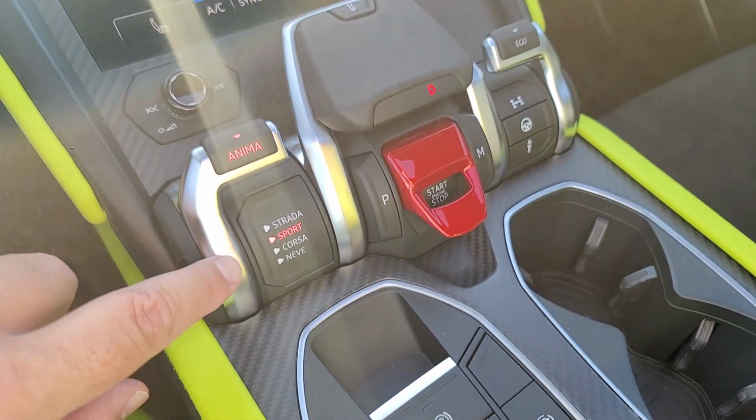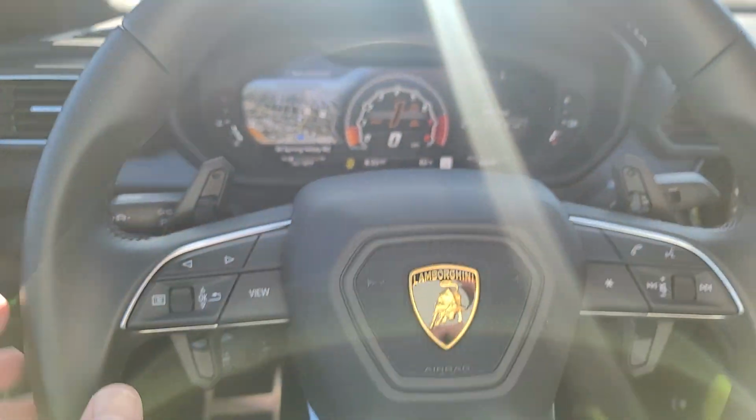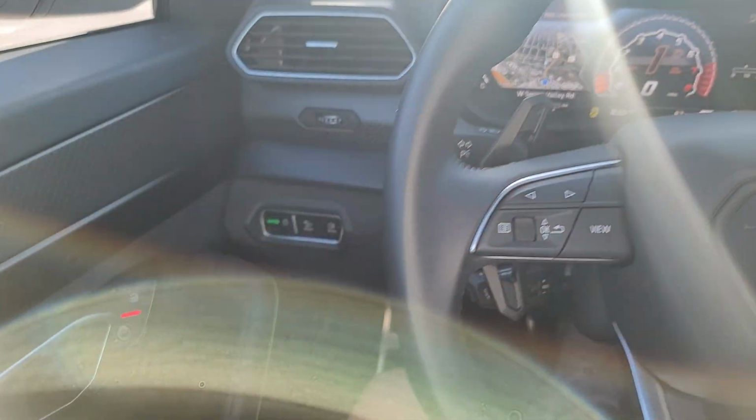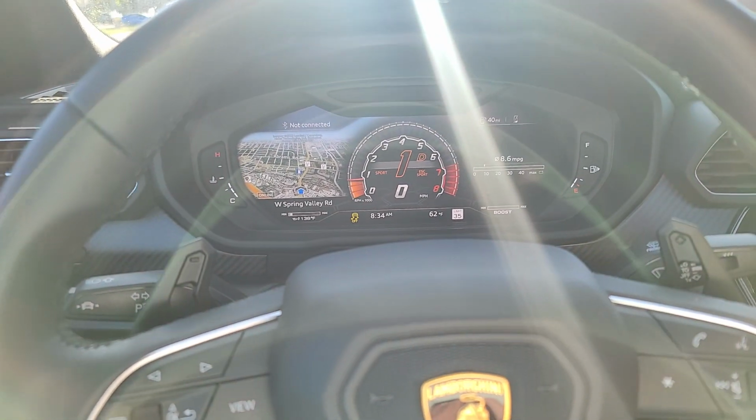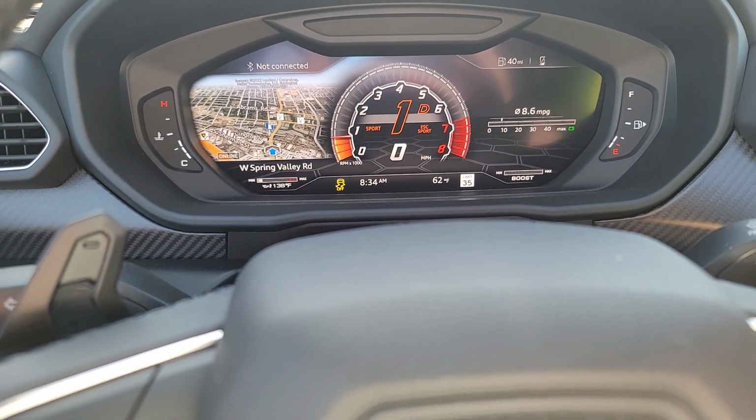With these modes, you also get stiffer suspension, the vehicle lowers a little bit, and ironically, we do get four-wheel steering, so it's up to 3 degrees turn in the rear wheels. But the real aspect of this car is the acceleration.